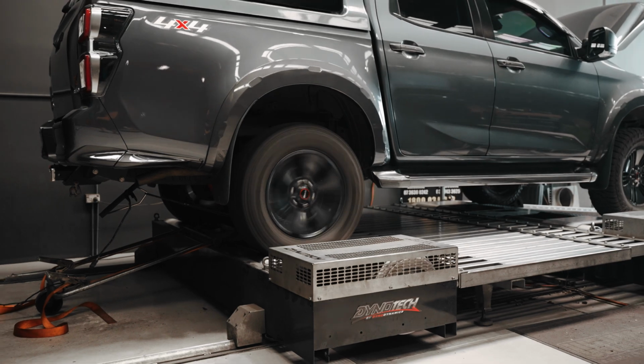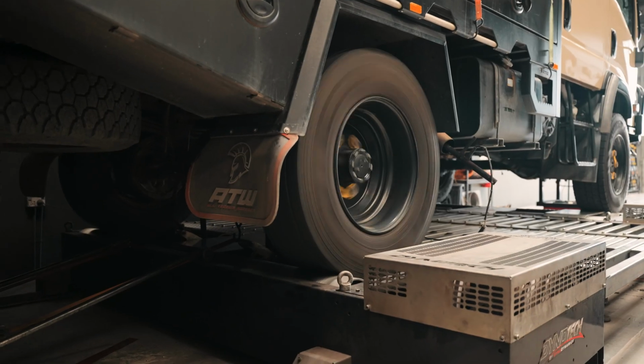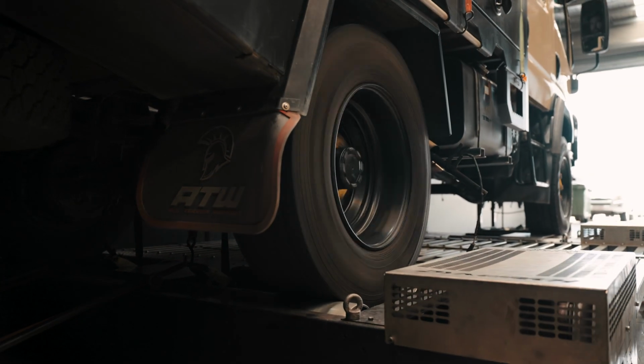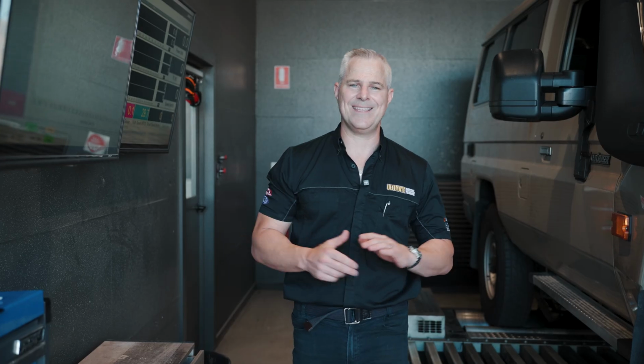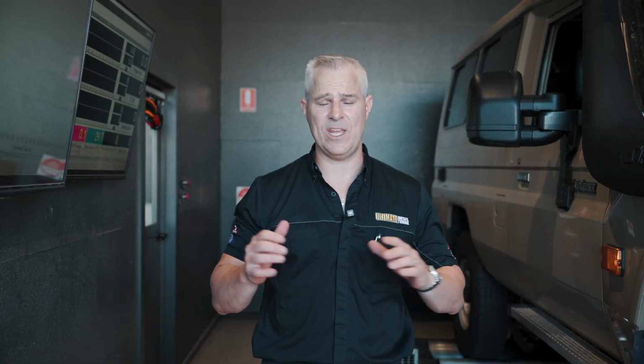One will give you the best results, the custom dyno tune, and one will give you substandard, and a lot of the time outright dangerous results, the load and go tune. We are seeing this time and time again where we're having to retune these vehicles that have just had load and go files put in them, and it's outright dangerous.